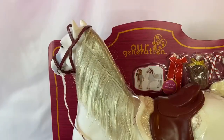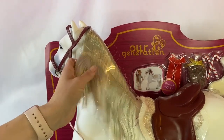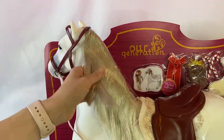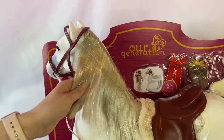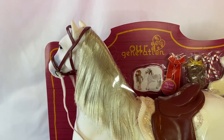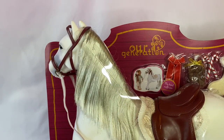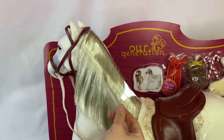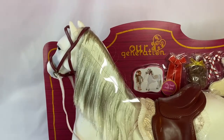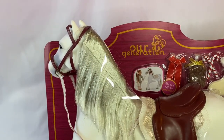All right, so first I'm gonna open up this Clydesdale. And the first thing I noticed about him that I was surprised about was the tinsel in the hair. So there is tinsel in this horse's hair. I'm sure if you're one of those people that hates tinsel, you could get it out if you really tried. You'd probably just have to pull each individual piece of tinsel out. But I don't mind it. I think it looks really pretty for the holiday.